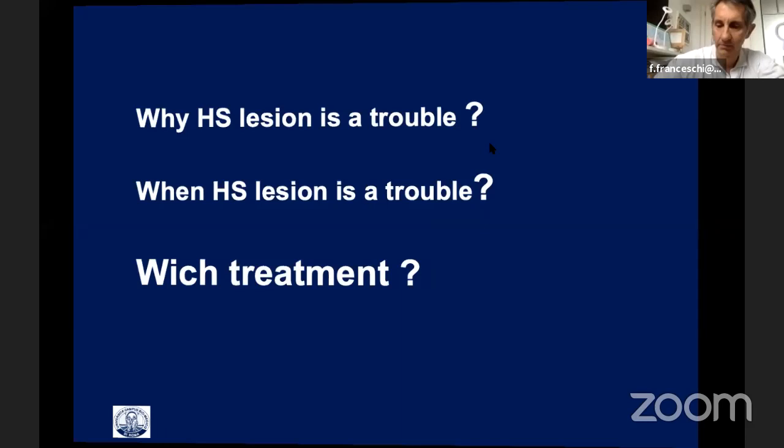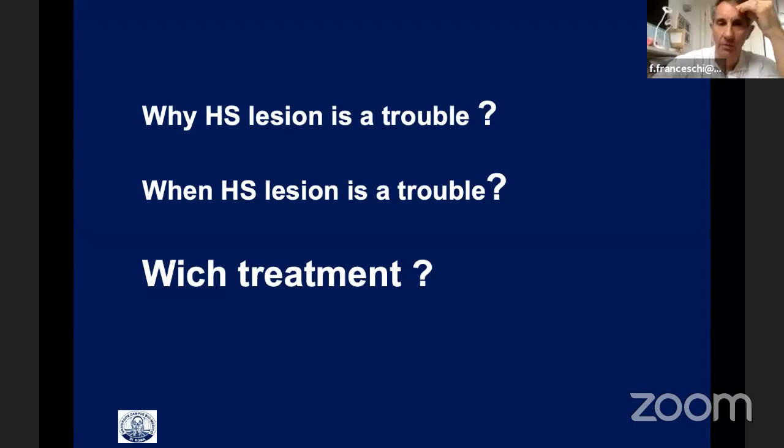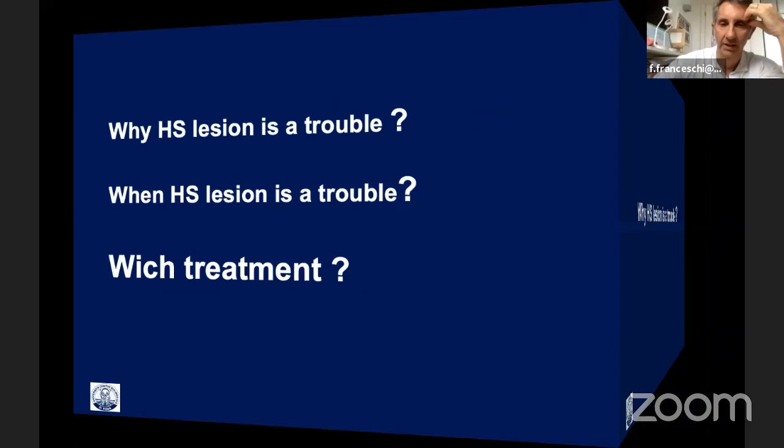So the next talk is about humeral bone defect and the kind of treatment that we can use for this kind of problem. Why is a Hill-Sachs lesion a trouble, when is a Hill-Sachs lesion a trouble, and which is the best treatment that we can perform for this kind of problem?